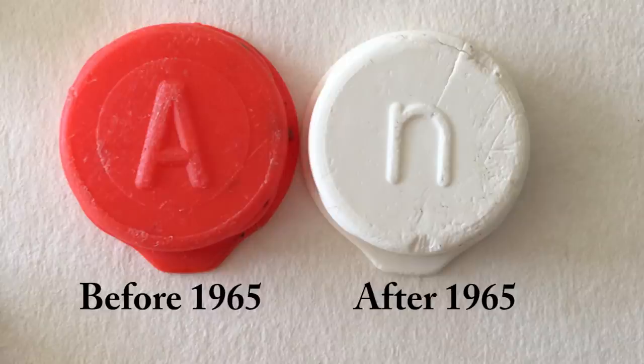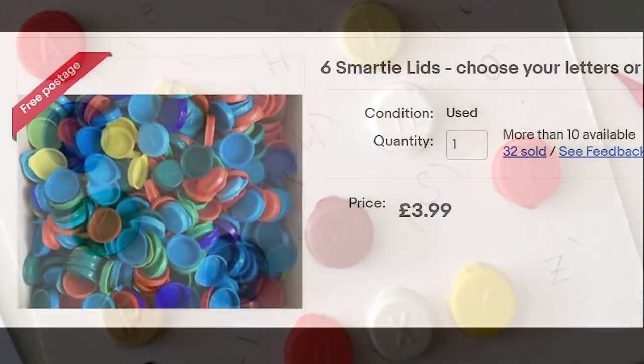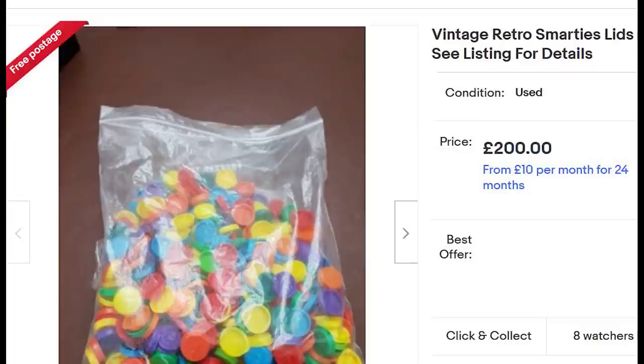There is so much more that we could say about this simple plastic object. Working out the age of a lid is only part of the story. It might surprise some of you, but these little environmental pollutants are collectible. We've seen listings on auction sites where you can buy a large consignment of these lids for around £100. It really boggles the mind.